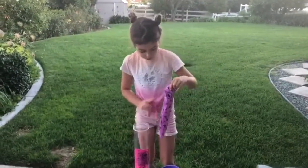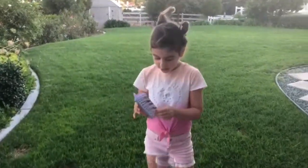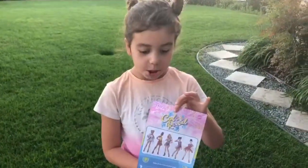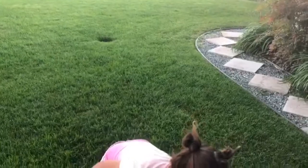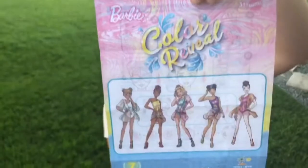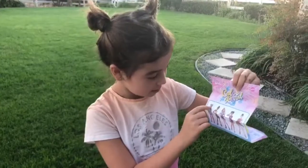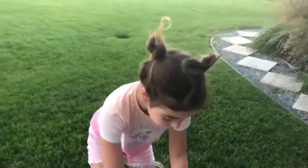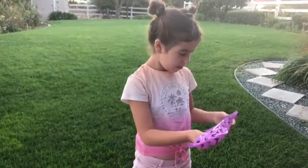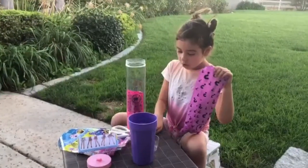Now, of course, I'm gonna start with the doll. Let's see who I can get. OMG. These are so cute, you guys. Look at that. These are all the ones I can get. I'm hoping for either this one or this one. Well, we'll reveal who our girl is by opening this mystery doll surprise. Are you ready to open our mystery doll?